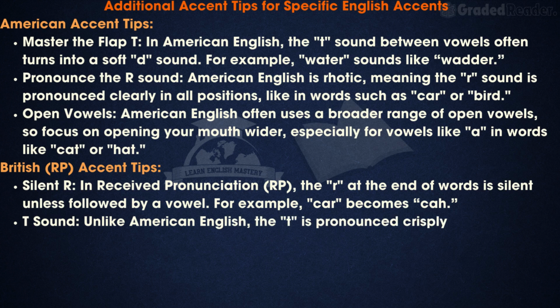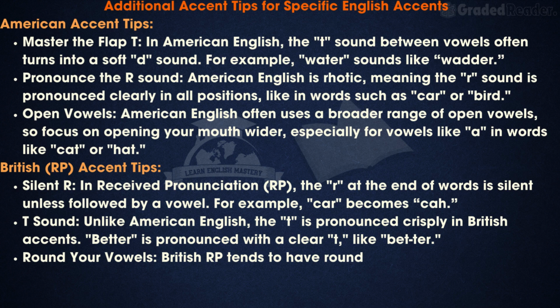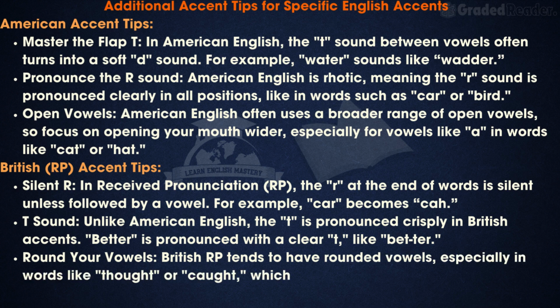Pronounce the R sound. American English is rhotic, meaning the R sound is pronounced clearly in all positions, like in words such as car or bird. Open vowels. American English often uses a broader range of open vowels, so focus on opening your mouth wider, especially for vowels like, in words like cat or hat.